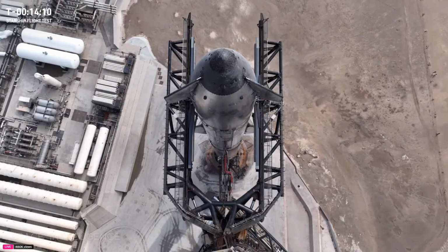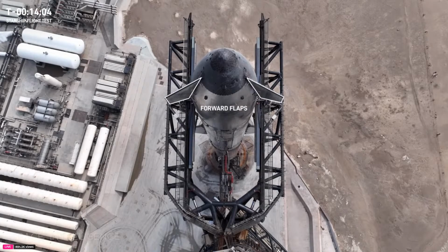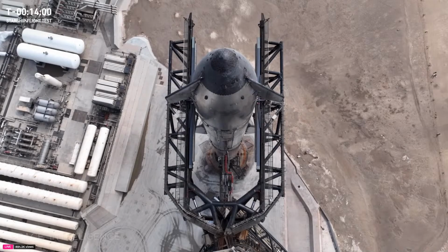Now, Ship 7 premiered a huge block of upgrades to add more capability to Starship, and we've carried them through to test on Flight 8 today. First, the forward flaps got a redesign. They have shrunk and shifted away from the ship's belly or the heat shield. You can see that on your screen there. This new position will reduce their exposure to heating during re-entry.